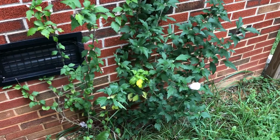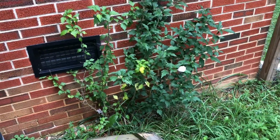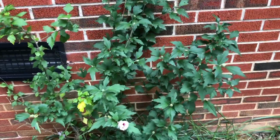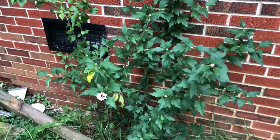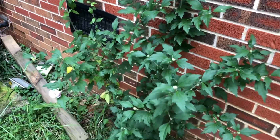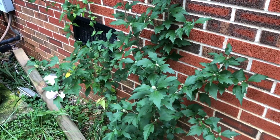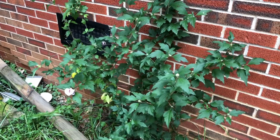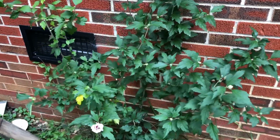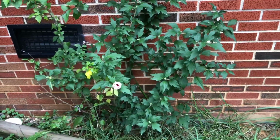Might be kind of a pain in the butt to move, but I really want to move it out somewhere where it can really grow out. But yeah, these things can get pretty big, and they have beautiful white and red flowers. I believe they call them rose mallow for this specific one. So yeah, that's pretty cool to have something ornamental like that just kind of pop up.